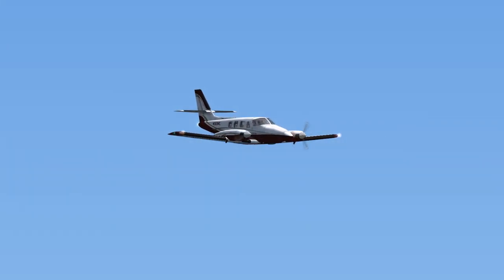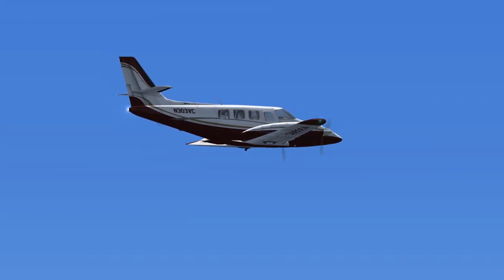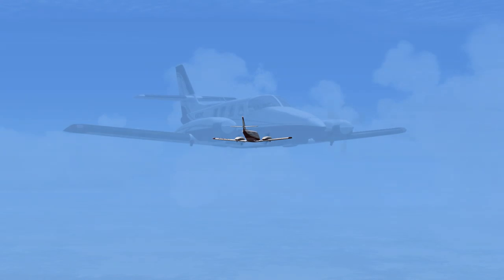Cessna November 303 Victor Charlie to Big Sky Departure. Roger. Climb and maintain 10,000. Turn to heading 238 degrees. Contact Oakland Center on 132.800, Squawk 1200.